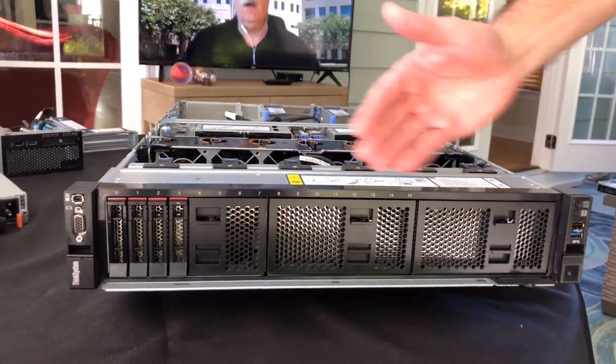Let me also say that the inside drive bays are hot swap as well. That's a good point. So even though they're inside, once the server's pulled out of the rack and the top comes off, you can still hot swap those drives. Yes, indeed. That's a very good point.